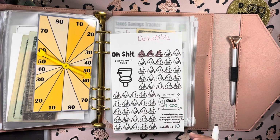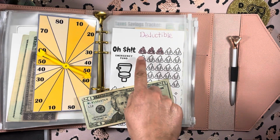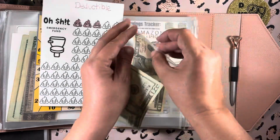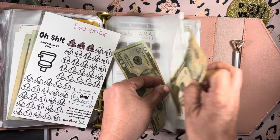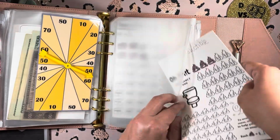Since I'm putting 20 in, that's 2 little poops. So I'm calling this my $10 turds. It's 10 cents per, I'm sorry, it's $10 per little poopy. So there's my $30. Little baby steps, you know, to get to that goal.